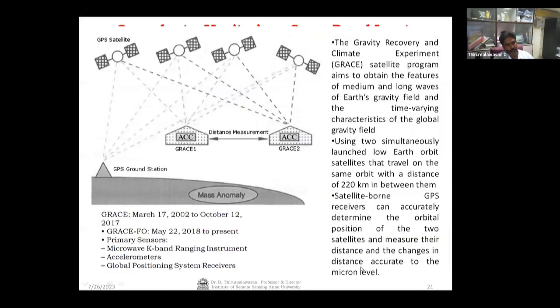So for this purpose, for example, to know more about groundwater anomaly, they have launched 2 satellites. For example, the satellite is named GRACE. And when GRACE is launched, it is always launched as 2 satellites in tandem at a specific distance between them. That is, satellite A and satellite B, both are the same satellites, GRACE 1 and GRACE 2, but the exact distance between them will be 220 kilometers. They are placed in the orbit in such a way that the distance between them is 220 kilometers.